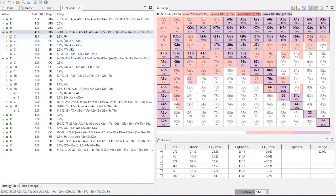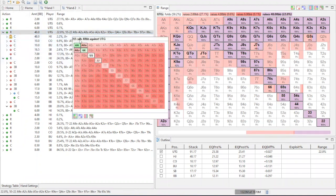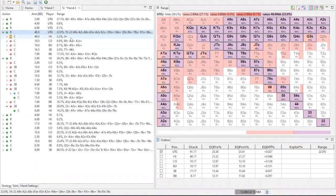And now this is the shoving range again. Ace jack off is still not a shove. And it's roughly the same difference. Yeah, $400 to $500 in the difference between min raising and shoving. So it doesn't make that big of a difference.